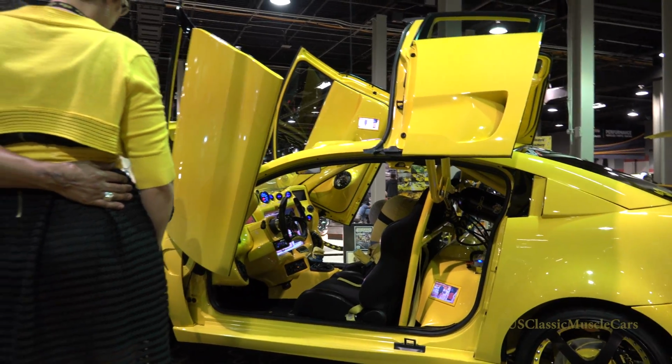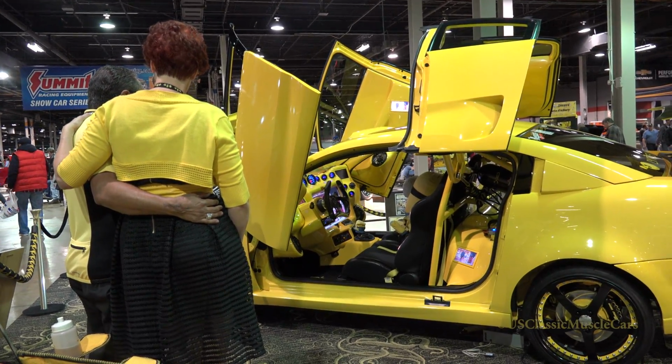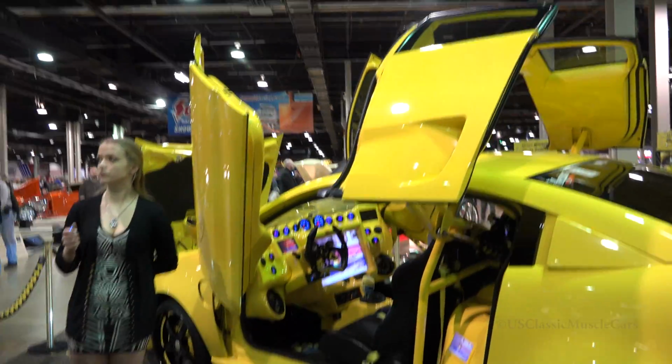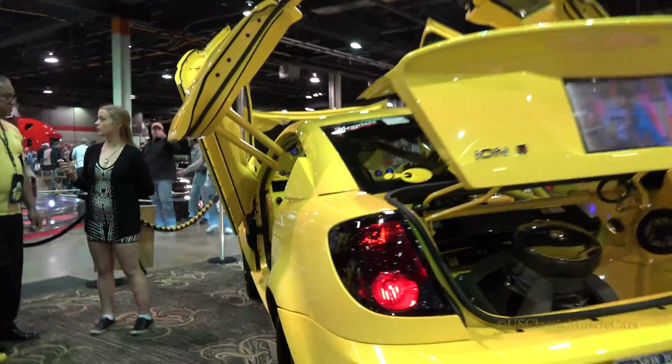There's no store-bought equipment on this thing other than the stereo, the tires, and the rims. Everything else is hand fabricated down to the body structure on this vehicle. It's carbon fiber, fiberglass, and resin. Wow.